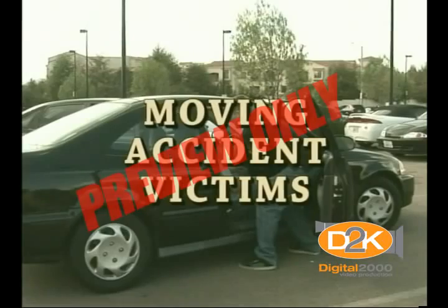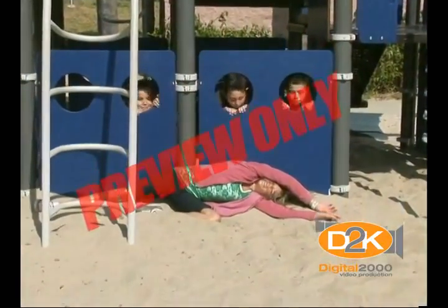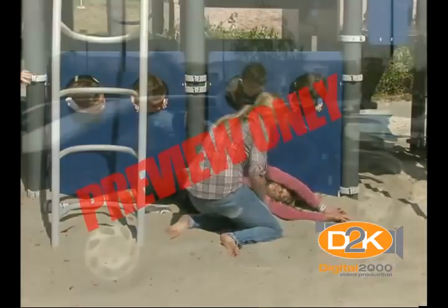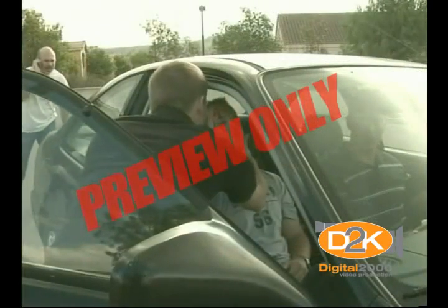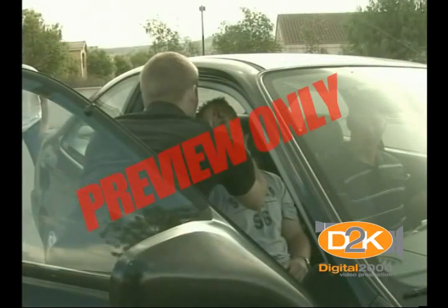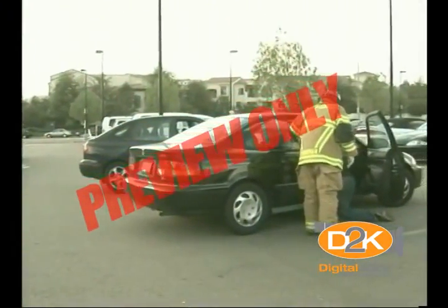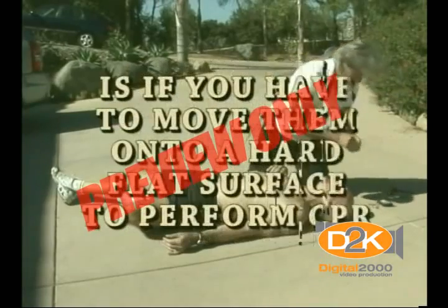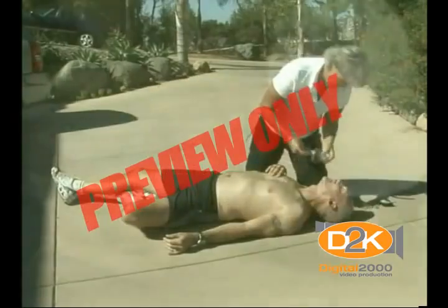Moving accident victims. You should always avoid moving a person involved in an accident or injury, as you could cause further injury. First, check to see if the person is unresponsive and not breathing in the position found. If they are breathing, stabilize them in the position you found them in until EMS arrives. One of the exceptions of moving a person involved in an accident is if you have to move them onto a hard, flat surface to perform CPR.